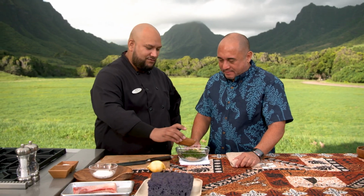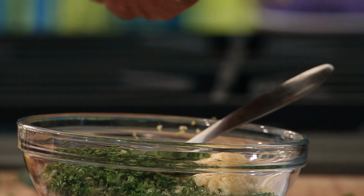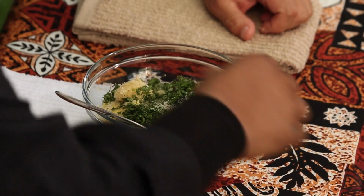All right, what else we got? Okay, here we got 2 tablespoons of extra virgin olive oil. Okay, I'll take that for you. Thank you. A little bit of salt, a little bit of pepper, and if you can mix that up there for me.